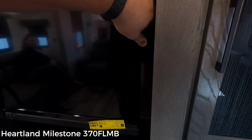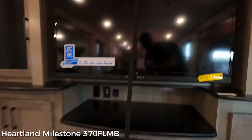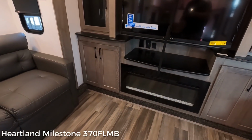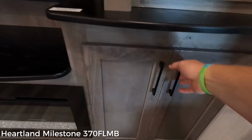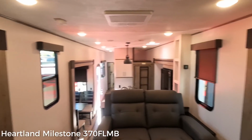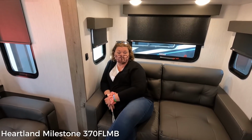And I'm not sure. I don't know if the TV comes out or tips up. Can't really tell. Not sure. Might be storage back there. Fireplace that you could then have ambiance or heat. And then more storage on the sides. I don't mind this. This is not bad. We can put this on the list of things to look at. Okay, it's on the list.